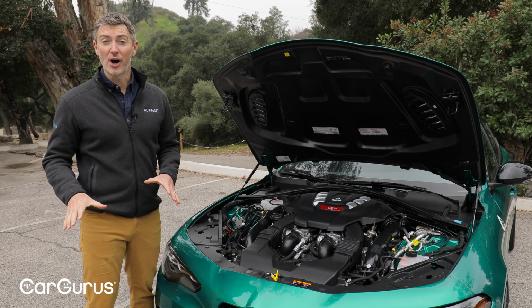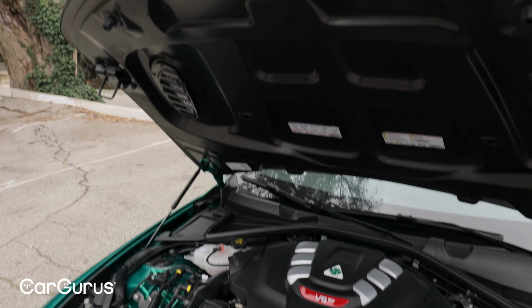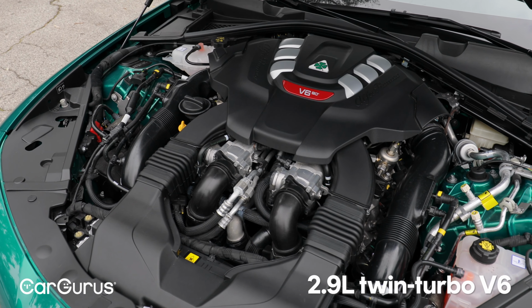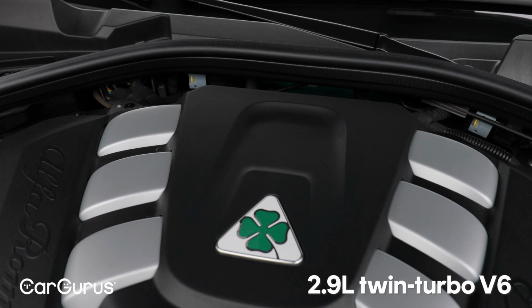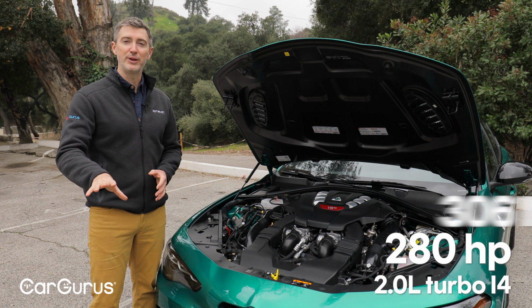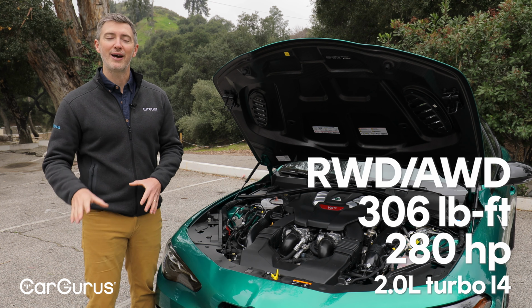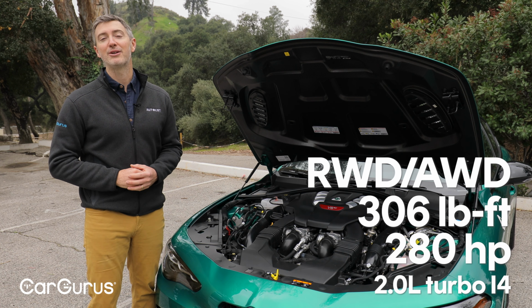All right, now let's take a look under the hood. And as I mentioned, we're testing the high-performance Quadrifoglio version. So this means we have a 2.9-liter twin-turbocharged V6 engine, makes 505 horsepower, 443 pound-feet of torque. It's rear-wheel drive only, and it's paired up with an 8-speed automatic transmission. The rest of the Giulia lineup gets a 2-liter turbocharged 4-cylinder engine that makes 280 horsepower and 306 pound-feet of torque. It comes in either rear-wheel drive or all-wheel drive, and it's paired up with an 8-speed automatic transmission.